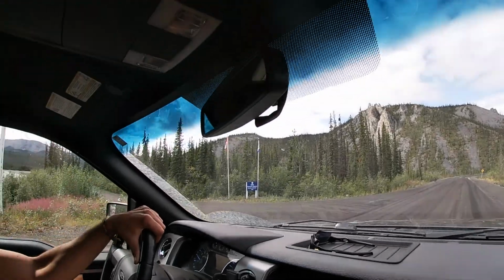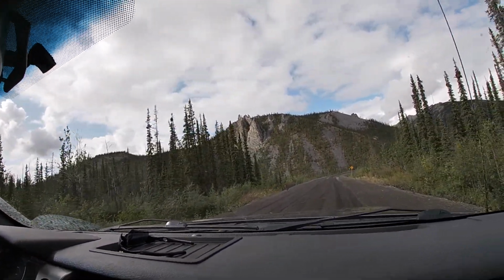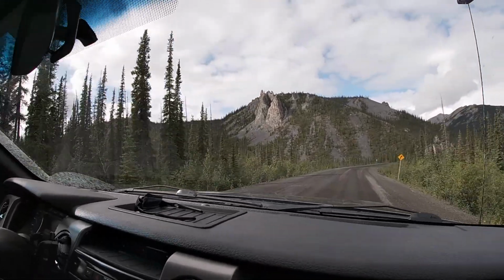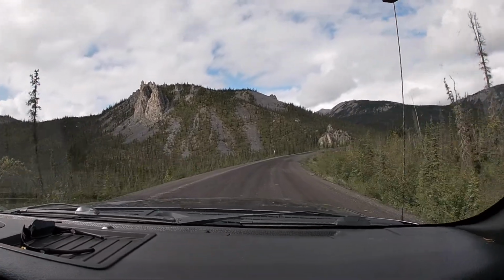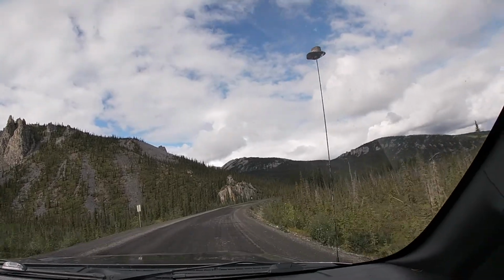Oh, this is the maintenance camp. Supposedly, Ogilvy is one of the coldest places in the Yukon with a year-round average temperature of -10, and usually in January it can get down to -42. It's pretty cold. Hopefully it won't be -10 for us tonight.